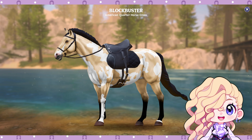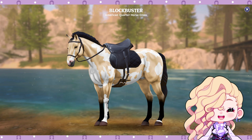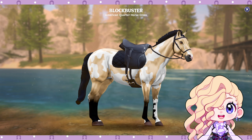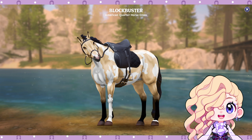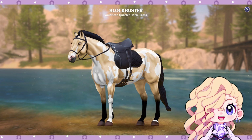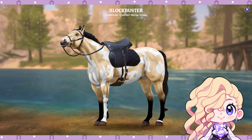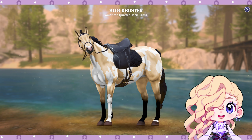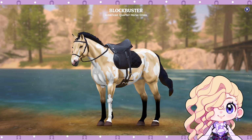So this time we have an American quarter horse cross, and I know for some people this is going to look a little plain, okay? Because I know quarters in Star Equestrian do come in overo and paint and everything, but this marking, this overall pattern on this horse, this is unique. We've never had this pattern in game before, so obviously with this American quarter horse, absolutely gorgeous, okay?